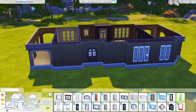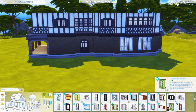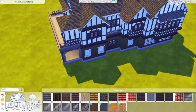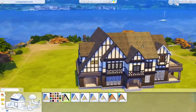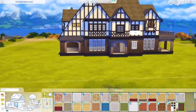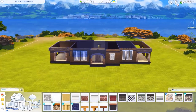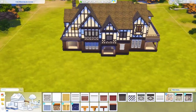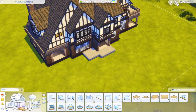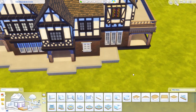Anyways, I do extend the back a little bit. I think it's because I had so much space in this lot that I decided to make it bigger, and then I was like, why don't I make this house really fancy and put in a library and an office? And I did. There's a library, there's an office, and there's four bedrooms. I think there's five bathrooms, just because I usually like to build an extra bathroom on the bottom floor, always, for gameplay purposes more than anything.